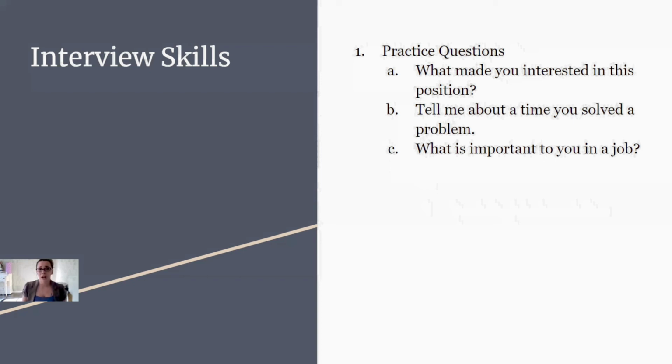Once you have your first job, you'll be put into more situations where you have to problem solve, and you'll be able to change that answer as you further your career. The last question is, what is important to you in a job?